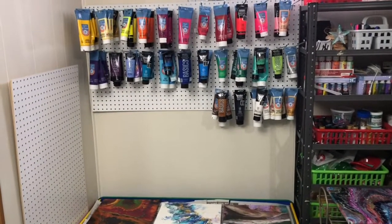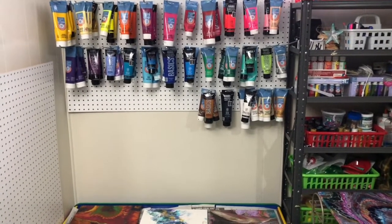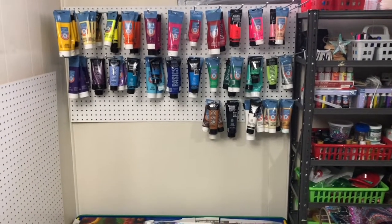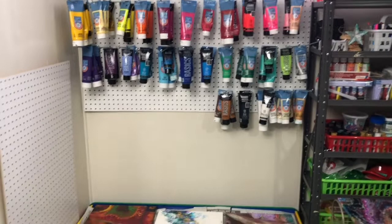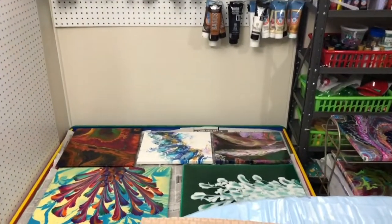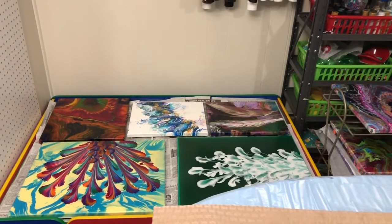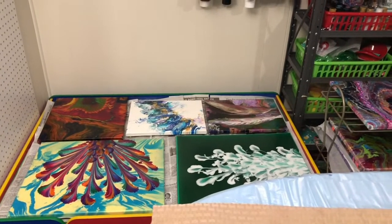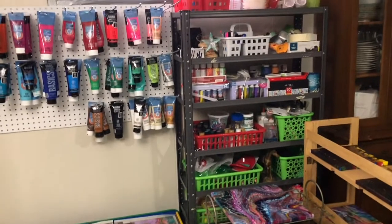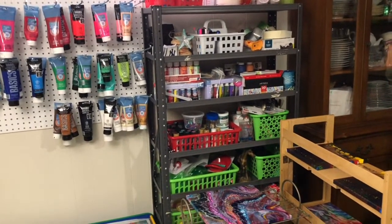So I'm here now in my art room because my husband is working in our dining area. So these are some of my acrylic paints that I'm using. It's hanging in the pegboard and I still have one pegboard to put on the side. And here are some of my acrylic pouring, waiting to dry because I just varnished it like 2 days ago. And here are some of my acrylic supplies. I need to declutter.